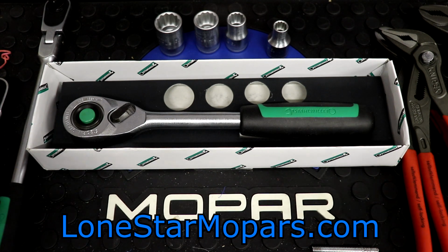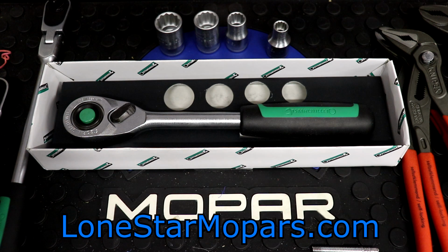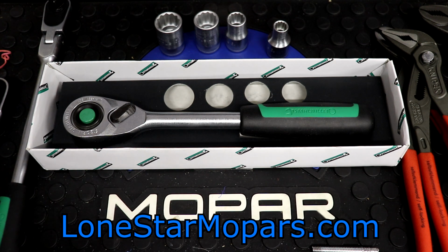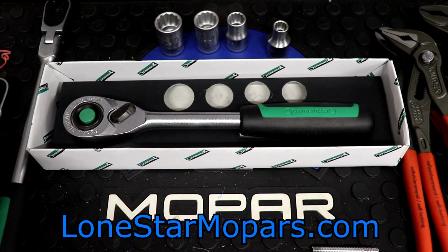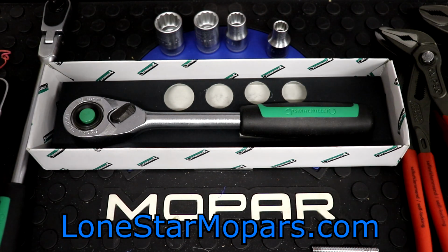The key there, if you're trying to build out a set and this was your starting point, and maybe you work on Japanese vehicles, or you're a Subaru junkie, or you do go-karts or something along those lines, and you need a 15, or you need something in the middle, that's your starting point. Just fill your set out from there.